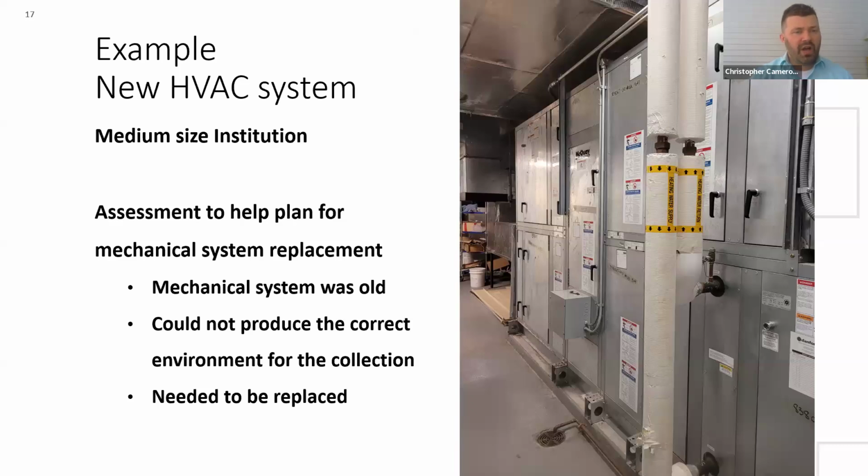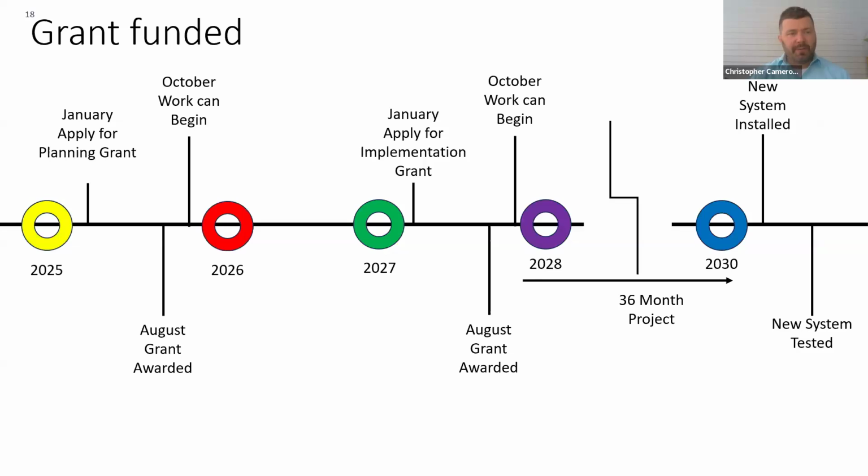So the first one: working with a medium-sized institution that wants to replace their HVAC system. The assessment is going to help plan the mechanical system replacement. The system is old and just couldn't get them the correct environment. We will look at this system and make some recommendations, and at the end of the day, with any recommendations we make, they just can't get there with what they have. So the system needs to be replaced. They'll have an assessment done, and then they'll look at the grant timeline for when they'll need to replace that.